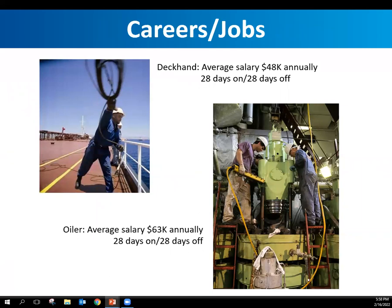So after you graduate, what sort of jobs are out there? Like, where do you go from there? As a deckhand, you have an average salary of $48,000, which isn't bad. And the schedule is often 28 days on board the ship, where you are living and working on board the ship. And then you get 28 days off, which is yours to do whatever you want with.